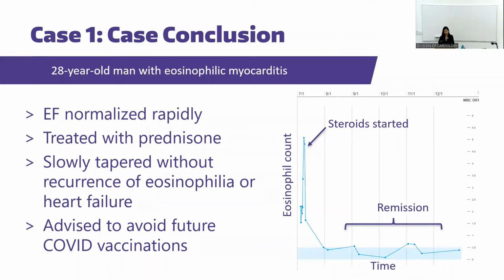So to conclude this first case, this 28-year-old man who came in with biopsy-proven eosinophilic myocarditis ended up doing very well. His EF normalized rapidly by day 4 prior to him being discharged. He was treated with prednisone, and you can see the graph on the right shows that after prednisone was started, his eosinophils basically melted away. And rheumatology as an outpatient helped slowly wean his prednisone over the next year. And you can see that based on his eosinophilic count, he remained in remission.